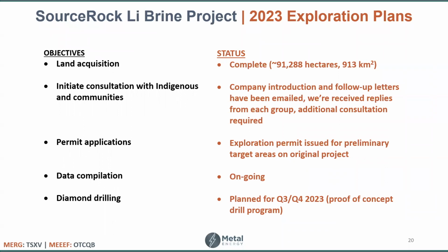We have the permit in place, all the compilations going, and we're confident we know where we want to drill, and we really want to get that proof of concept drill hole complete before the end of the year. Looks very exciting. And we will continue to work with the communities. Original feedback has already sounded very positive. So now we're just waiting for additional consultation, when we can get out and visit each of the communities and discuss in person.